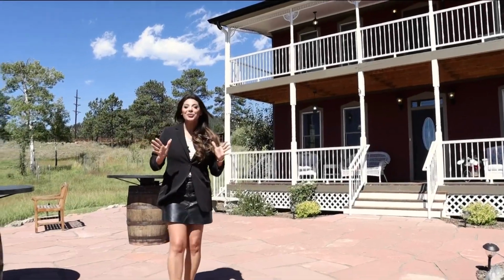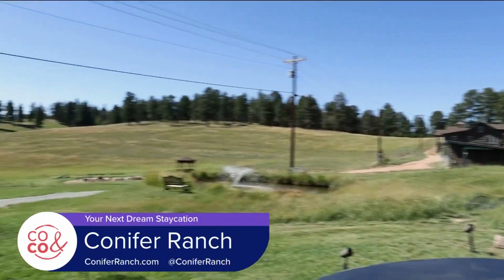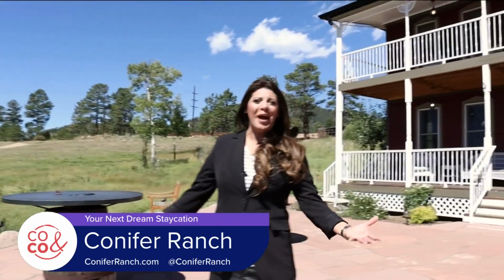Today we took a short drive, just 40 minutes outside of Denver. You've got 275 acres of nothing but beautiful Colorado land. Pair it with a great home where you can stay, plan a wedding, do whatever you want. This is Conifer Ranch, and we're gonna go check it out.